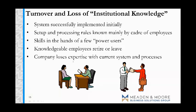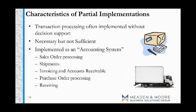And so the company loses that expertise, and with it, people end up making things up as they go along. They fill the gaps on their own, maybe with Excel, because there isn't really that vehicle for that person, like the original implementation, to sit down and spend time designing processes. So how does this manifest itself? These are things that we tend to look for or get told outright when we work with clients or hear from them. Oftentimes the focus was on the transaction processing, and the decision support tools might not have been fully implemented. And as we say, that's necessary, not sufficient.